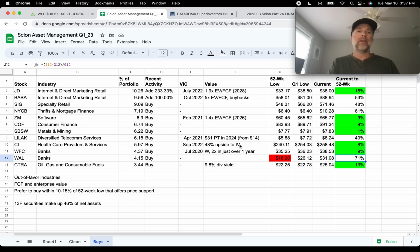And I will note, a lot of these have pretty high dividend yields, okay, like 5% or more, 5 to 10% in some cases. I don't really see that being a big part of Michael Burry's thesis, but it may, in his mind, offer some downside protection, just having that dividend that he thinks can be maintained over time. The last one, Coterra, I think Coterra Energy, oil, gas, and consumable fuels. This one may be primarily a dividend yield bet, almost 10%. No write-up on Value Investors Club. Again, we're within that 10 to 15% range of the 52-week low.